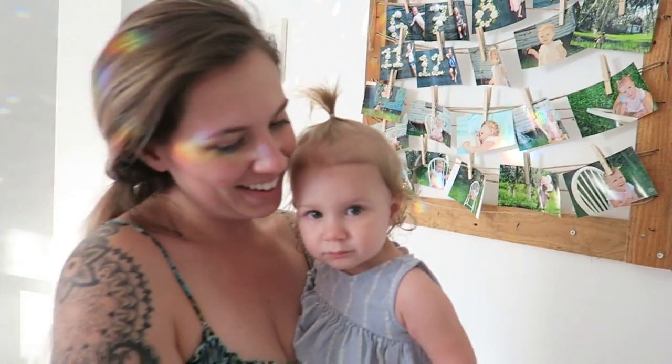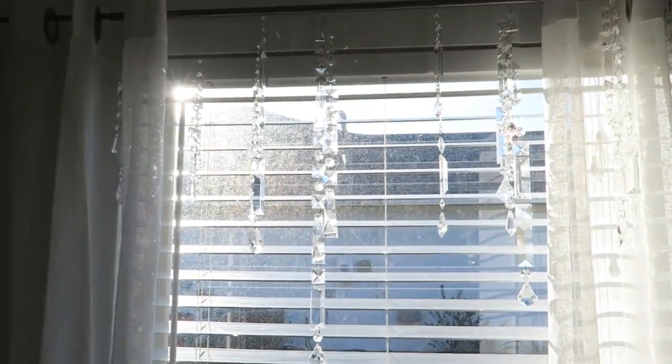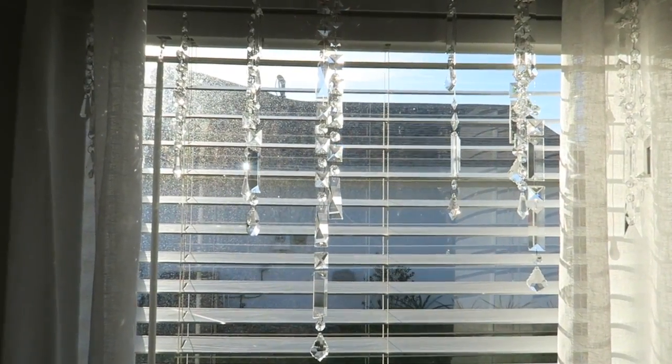I'm mad right now. We showed this a long time ago in Addison's nursery tour, but I still love that all this light comes in. Shyla put these crystals up here. So cute.